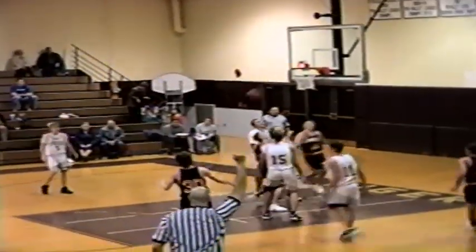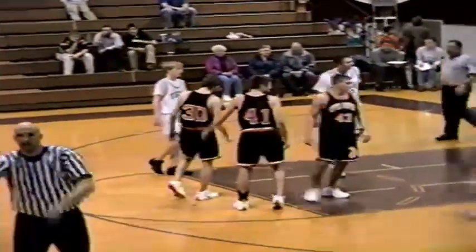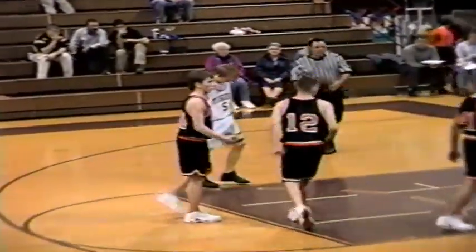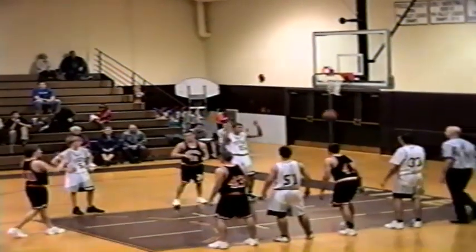Miller tapped out of there. Miller has it back again. Miller stopping for a 15-foot try. They're going to call a foul. Foul is on number 11, Swigert, and that's going to send Robbie Miller to the foul line, shooting 2 for UD. Robbie's first try, it's good.